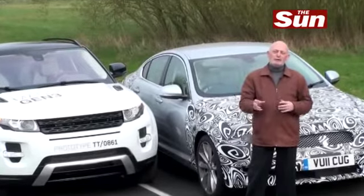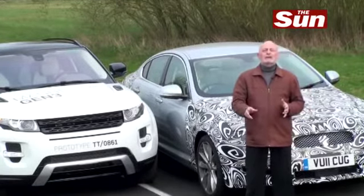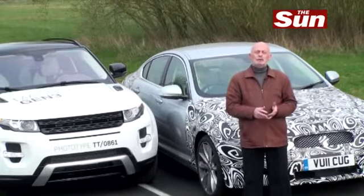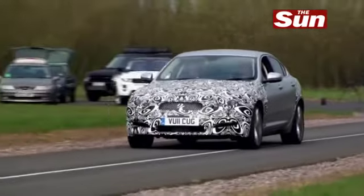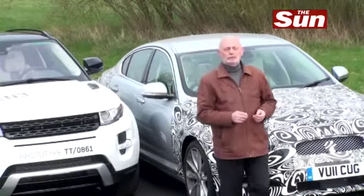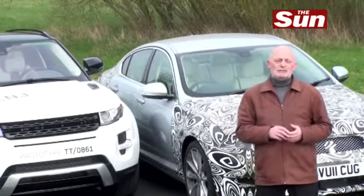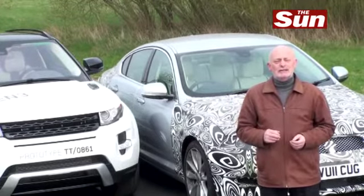Apart from some very subtle but very dramatic design tweaks, there's also a whole new engine underneath this bonnet. It's a 2.2 litre turbo diesel, and having tested it for over 3 or 4 hours, I can tell you it is deeply impressive. Having driven the 2.2 litre, I'm seriously impressed with it. It has one very big attribute against the 3 litre.